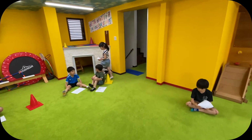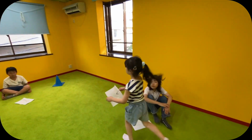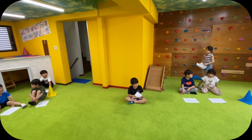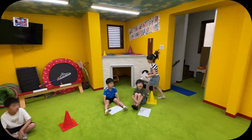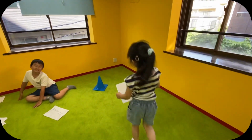Green, orange, purple. Pick one color. Orange. Keep going. Green, orange, or purple? Purple. Okay, you guys. All right. And Marie, back to the toppings making section.